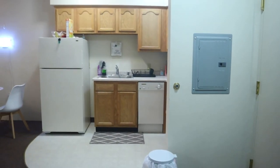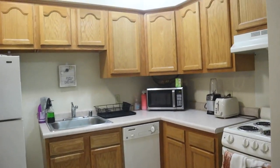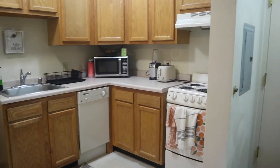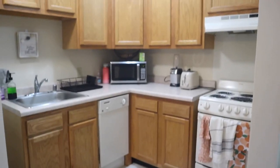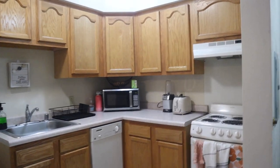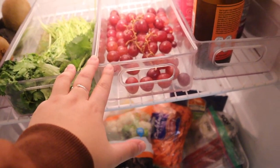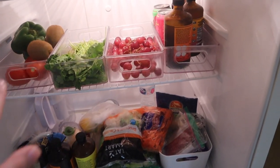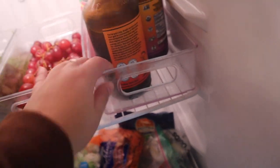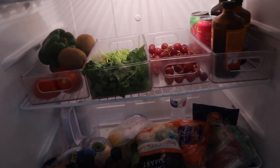If you walk out of my bathroom, you're facing the kitchen. And this kitchen, I have a love-hate relationship with this kitchen. There is zero counter space, but it is not a big deal. I was only here for less than a year, so I didn't really care. I got these organizers from Amazon, like I said before, and I live by these organizers. They just organize everything so well. And I don't even know how I would organize everything if I didn't have them.